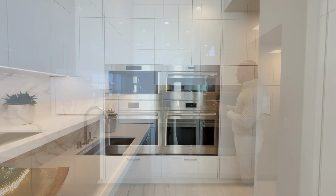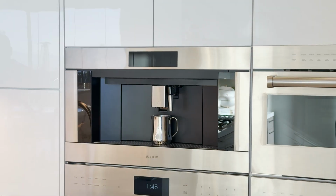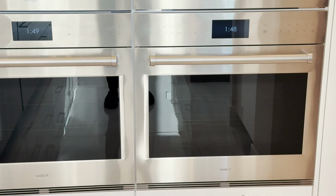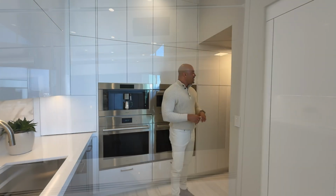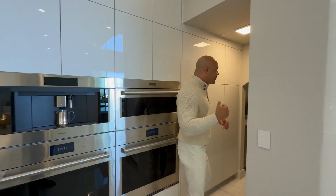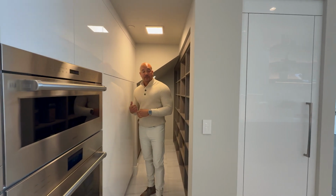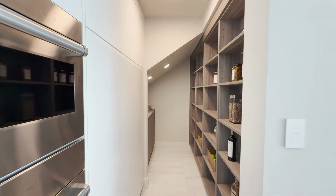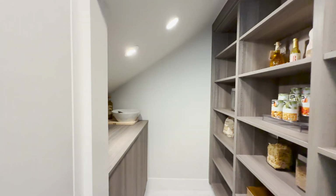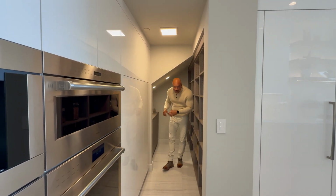So here we have a bank of your kitchen appliances. So starting at the top, we have our espresso maker, our built-in microwave, and we have 2 dual built-in ovens. So really, really neat, really functional. And this is kind of funny. It's kind of like Harry Potter's bedroom down here. So check this out. While we have this wall right here, this bank of pantry, we have tons of shelving, and it's kind of cool that it's open, but it can't be seen from the rest of the kitchen. Gotta be careful about the height, but we're under the staircase and they utilize this space really, really well.